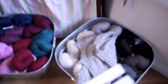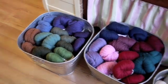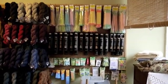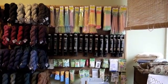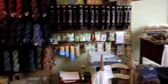And down. Alright, so down on the floor we have our collection of Cascade Eco Wool. So this is the giant bundles of about 440 yards of chunky weight wool. It's hand wash, it's awesome, we love it. Right behind our checkout counter is our collection of needles. We have Daisy needles and Crystal Palace. And then down at the bottom we have a whole bunch of Clover accessories. My personal favorites, the clippy markers and the gold needles with the bent tips.